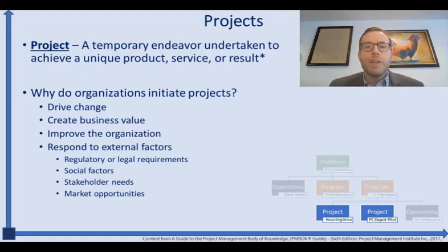We see that the definition of a project is a temporary endeavor undertaken to achieve a unique product, service, or result. So some key words that we see in that definition, right? Temporary and unique. Projects are temporary, meaning that they have a definite beginning and end. I know that sometimes it seems like we work on these projects that are ongoing, repetitive, and last forever, but the textbook definition of a project is that it will have an end, a definite beginning and end.